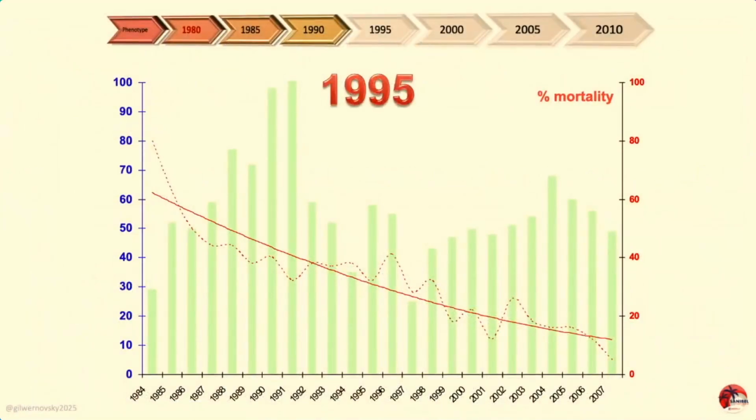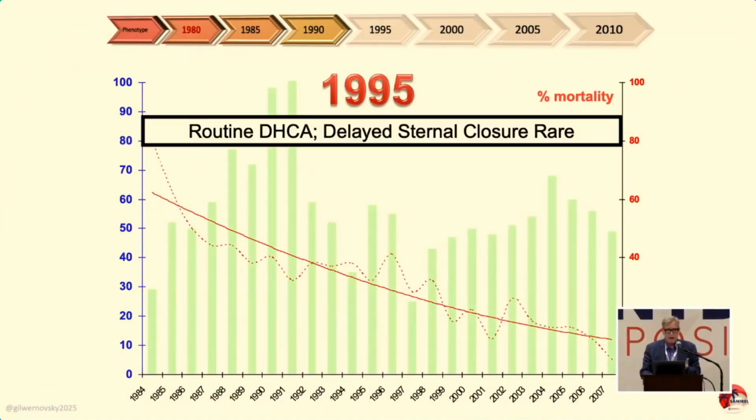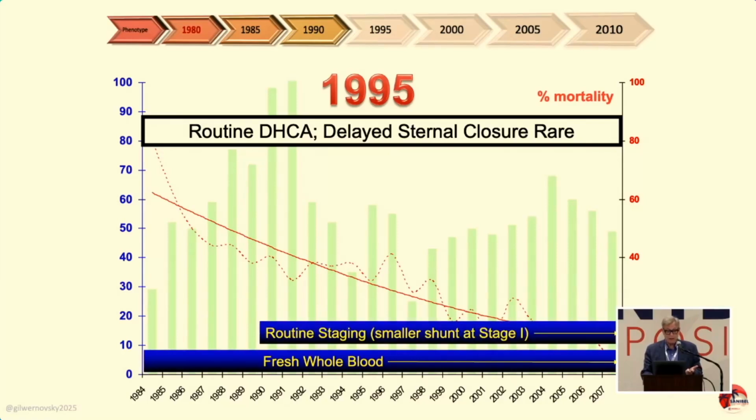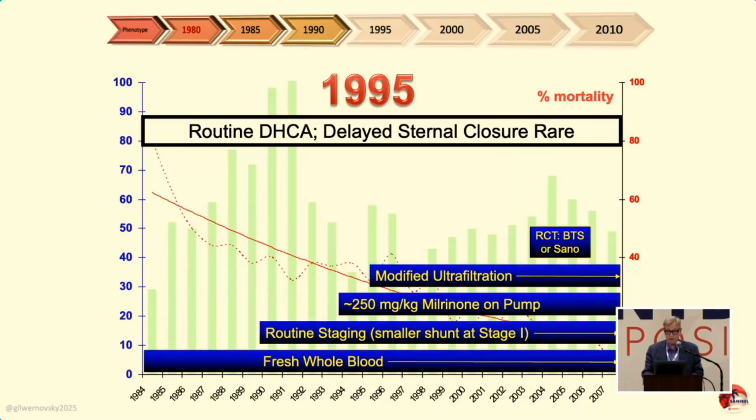I showed you this graph before. A lot of people have analyzed this data to try to figure out how can we get better. In this era, in Philadelphia, we were using deep hypothermic circulatory arrest. Delayed sternal closure was rare. Fresh whole blood in the prime. Routine staging, which we talked about. Somewhere around 94, we started using milrinone on the pump. Somewhere around 96, we were using modified ultrafiltration all the time. And then is when the randomized trial came out, which I'll talk to you about in just a second.